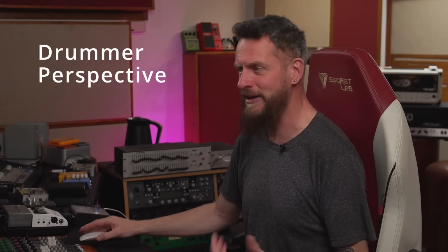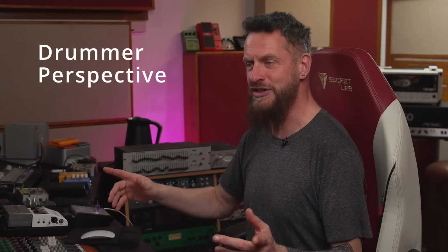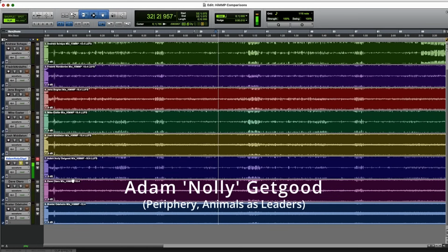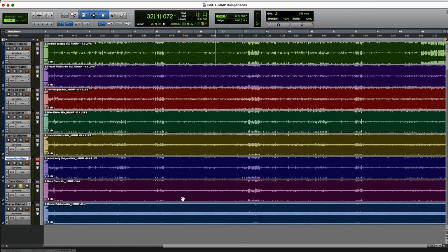Adam Nolly Get Good prefers what's referred to as drummer perspective panning, and what you'll hear here is that it's as if the drummer is behind the kit, and so the floor tom and the third tom here is from the right of the mix. Let's have a listen to Nolly's mix again. This side. Quick listen to David Tiro. I think David Tiro's gone drummer perspective as well. Let's listen to Buster Oderholm.